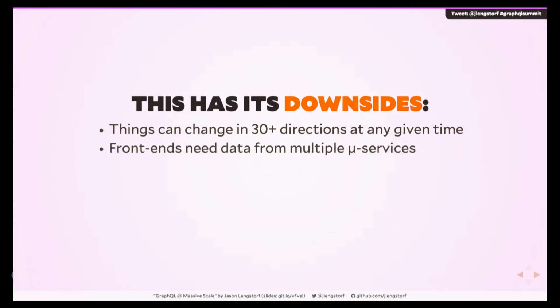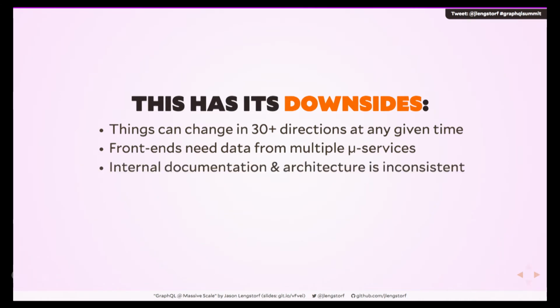Front ends have to touch a lot of back ends to get data, which means that we're reaching to a lot of places. If you're on a back end team and you need to make a breaking change, it's really difficult to know which front ends are using your stuff. A lot of times the way that we fix breaking changes is we just break it and we wait for the front end teams to tell us that something broke, which is a terrifying way to approach enterprise development, but that's kind of what we've got right now.